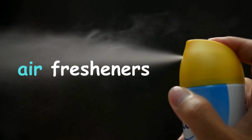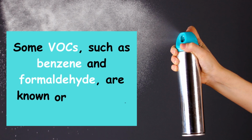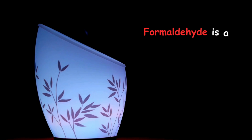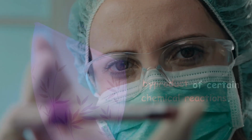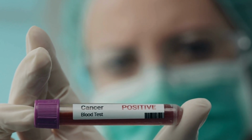Next up are air fresheners. Many air fresheners contain VOCs, which are chemicals that can be released into the air and may contribute to indoor air pollution. Some VOCs, such as benzene and formaldehyde, are known or suspected carcinogens. Formaldehyde is a common ingredient in some air fresheners and can be released as a byproduct of certain chemical reactions. Prolonged exposure to formaldehyde has been associated with an increased risk of cancer.